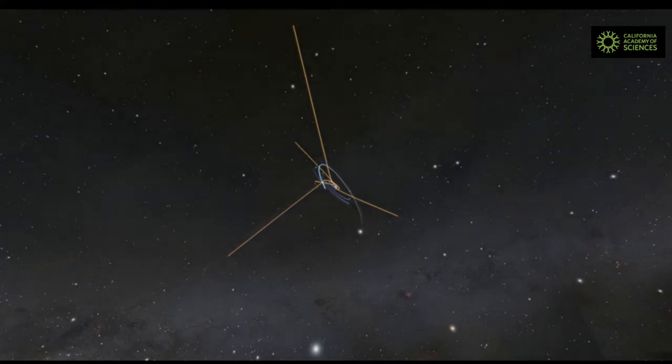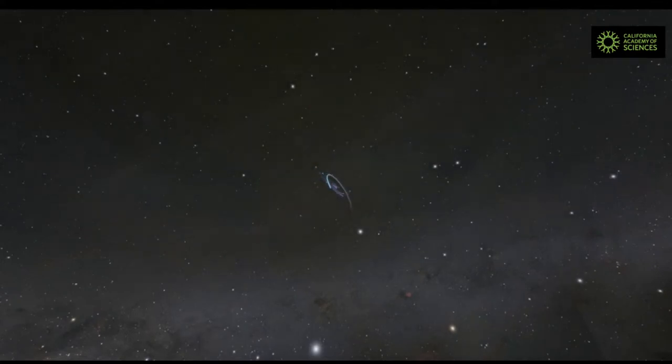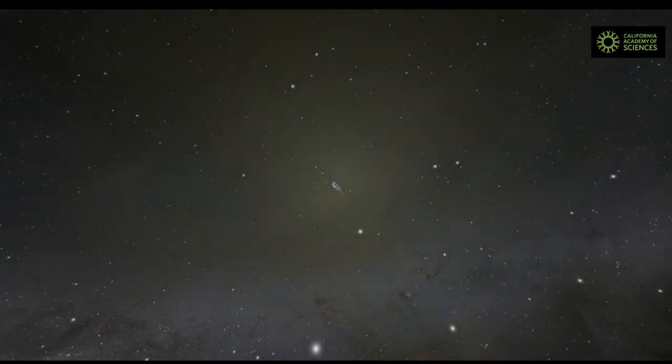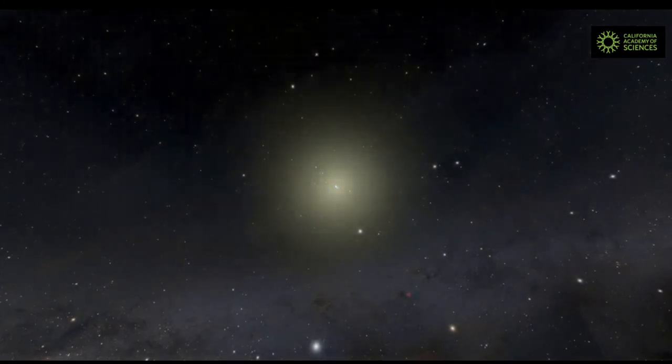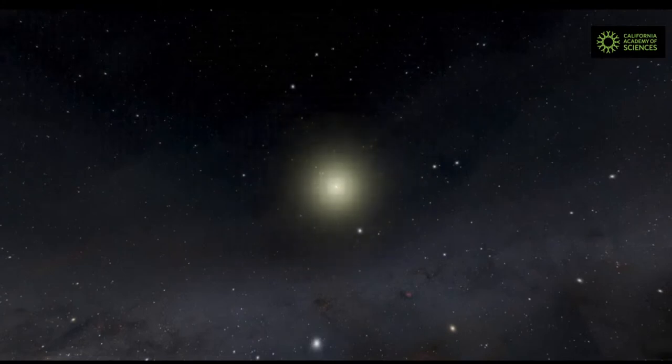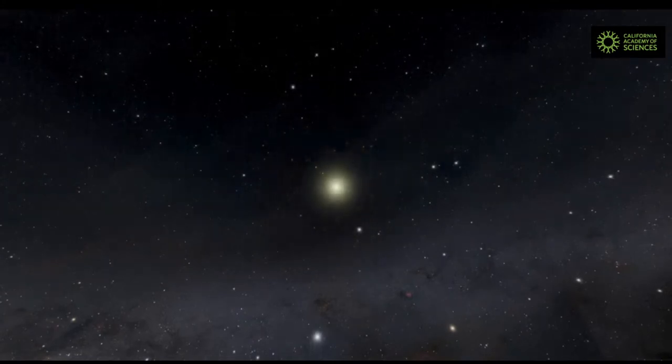So that's how big our solar system is. It is really huge. And as we travel even farther out, we'll encounter distances that take not just hours to cross, but years in some cases. As we leave our solar system behind, we'll enter interstellar space.